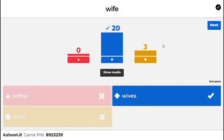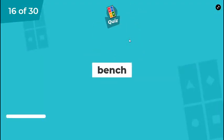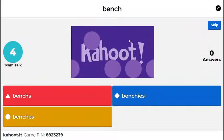Okay, anyways. Just kidding. 20 people knew the correct answer, and it is wives. And let's see. No change, no change. That's cool. Hatice is making a comeback with 3 in a row, and she started her fire again. Congratulations one more time. Here is the 16th question. What is the plural form of bench? Bents, benches, or benches? Which one? Go for it.